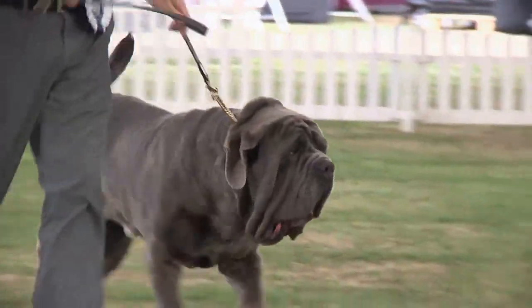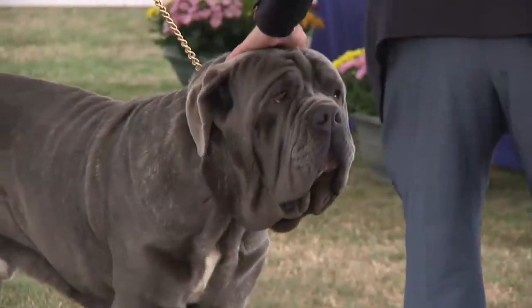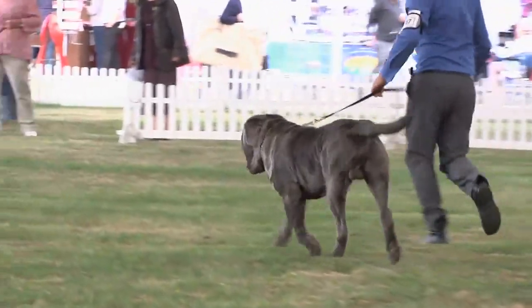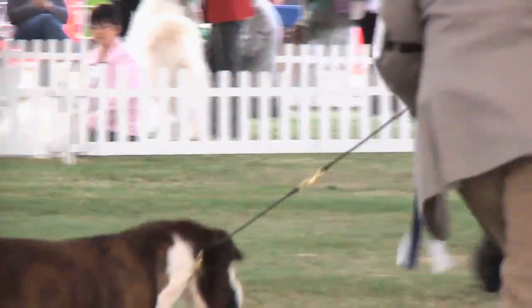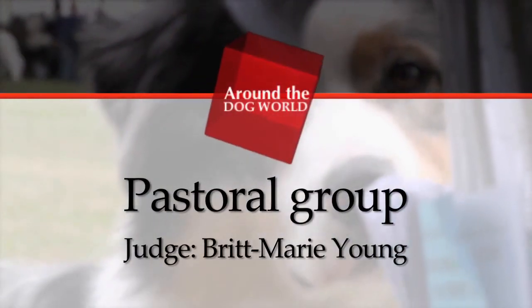I was very pleased with the Neapolitan Mastiff, because we always tend to run them down a bit. But that is a very good example of the breed, and it's very sound. People in Neapolitan Mastiff need to know that this is the sort of dog they're looking for. But I thought that my final four were particularly good. Well, thank you very much for speaking to us. Congratulations, Suzanne. Best of luck for Best in Show. Thank you very much.